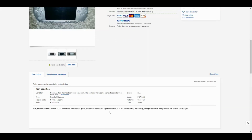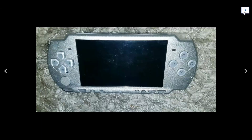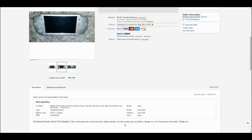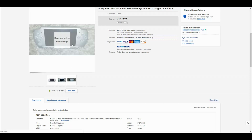The screen does have a few light scratches, and you can see that from the picture here. You can kind of see the scratches on the outside here. And let's see what else it's telling us. It is a system only, no battery, charger, or cover. See pictures for details. So we're kind of stuck looking into that. If we look at the pictures, you have the standard picture that has nothing to do with this purchase. But here you have the one I just showed.